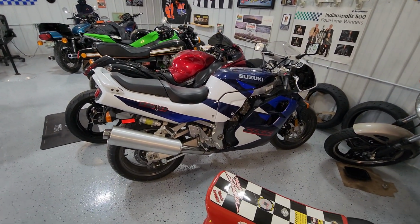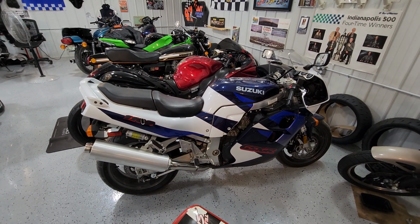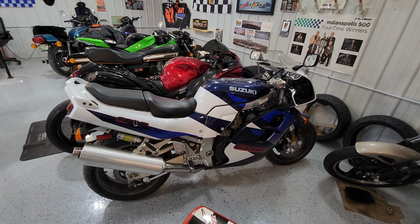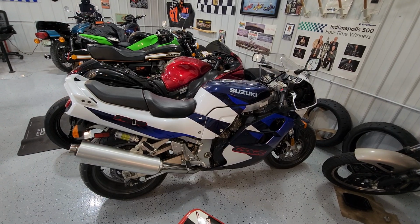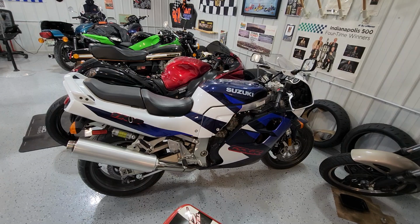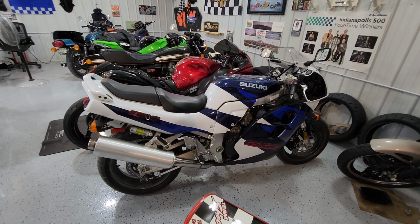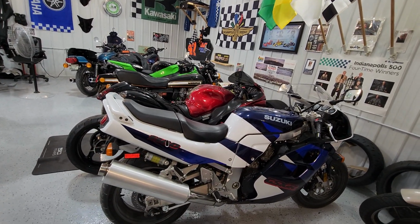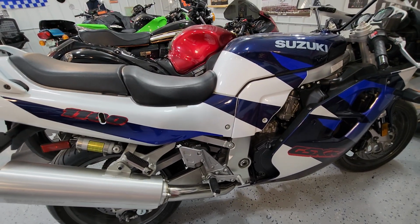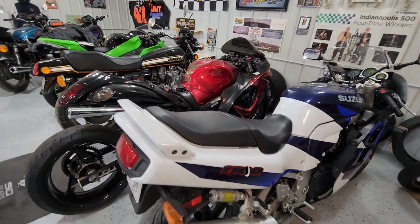Just another classic cruiser is this 1998 GSXR 1100, 100% stock. I picked this bike up. It had 2,800 miles on it. And obviously we had to go through the brakes, carburetors, flushing brake fluid, oil changes, new tires on it. And it's a pleasure to cruise on, although it does really have a cramped knee position on it. It really puts your knees up in your chest. But other than that, it's a real nice bike to cruise on.